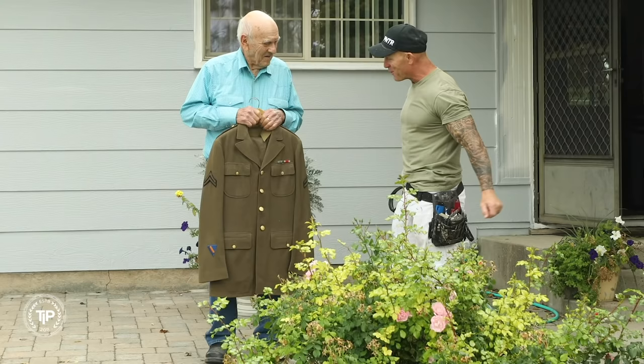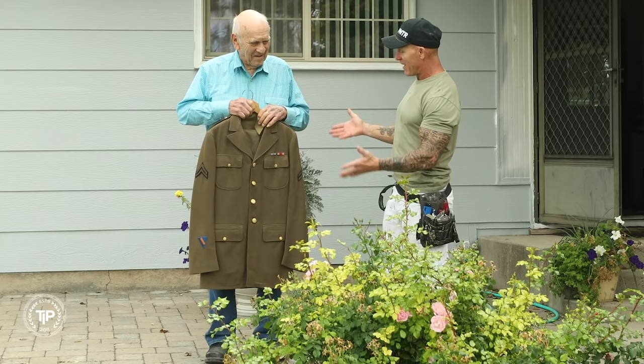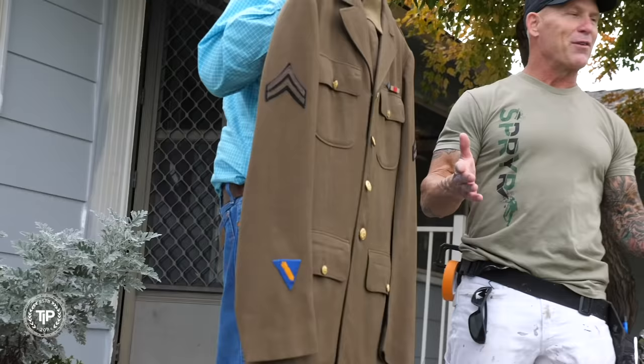You got your uniform with you. This is your actual World War II veteran's uniform. There you go. There it is. You see it firsthand. And you're 95 years old now, Jack.